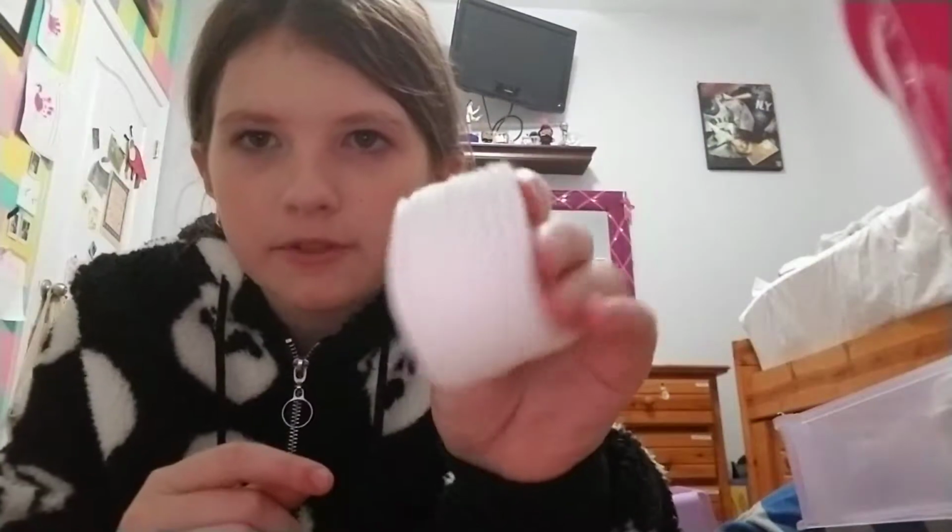Then I have a bunch in the second drawer. I have a bunch of these cotton rounds. They just look like this. They help you remove your makeup.